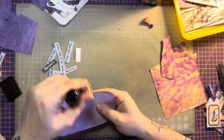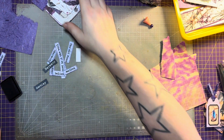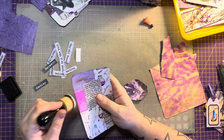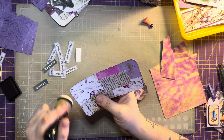Some of the ephemera I have inked around the edges like that, and others I haven't. This one I'm going to ink because there's a lot of white around the edge, but I'm not going to do the back because it's solid pink, it's fine.